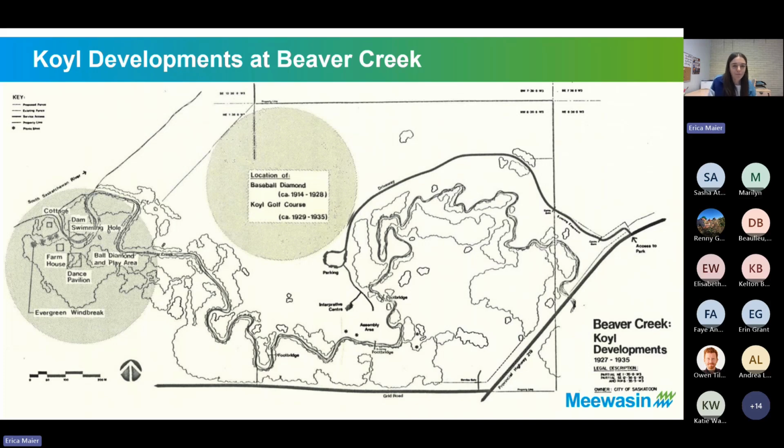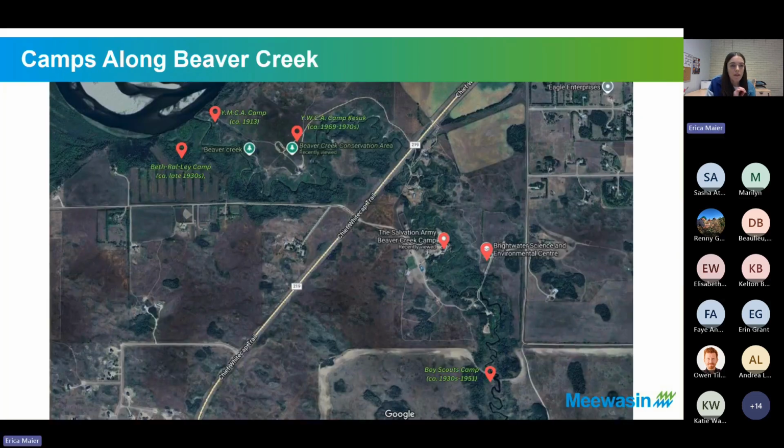And so it gives you a little bit of a backstory, but I want to highlight where that dam and the swimming hole was, because we'll talk about that a little bit later, just in terms of how the creek path has changed over time. So, oh, and I'll just say one thing too.